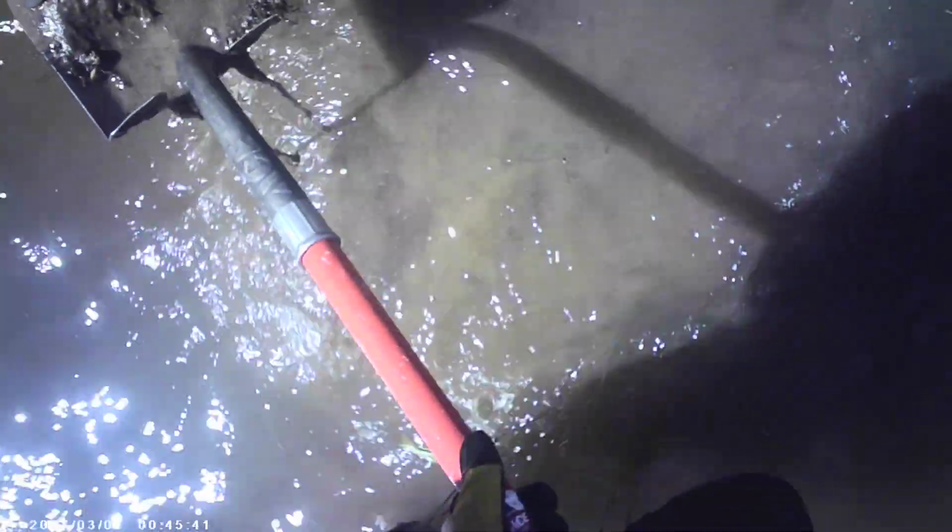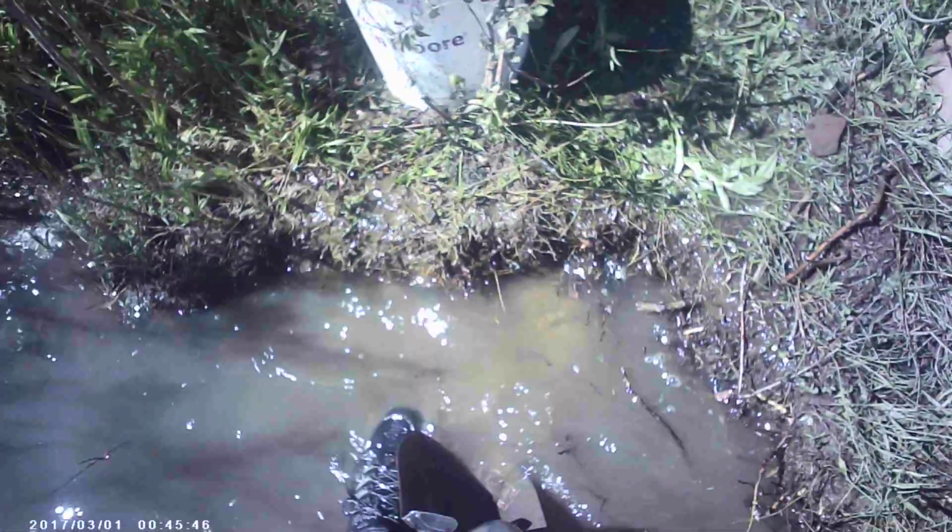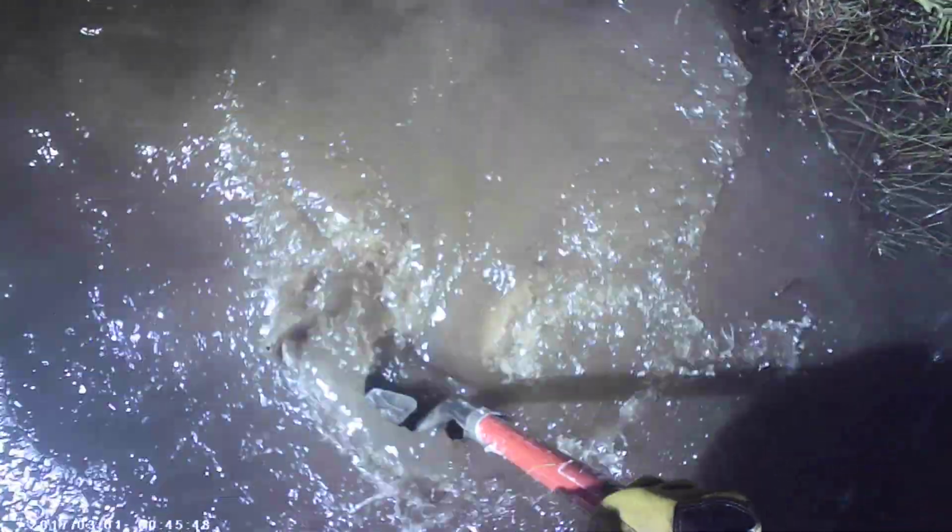I was very impressed with it. After the first run, I mean, it's the first time I'd ever used Gold Hog matting. It's a different sort of a thing. They've designed this matting that fits this sluice box size precisely.